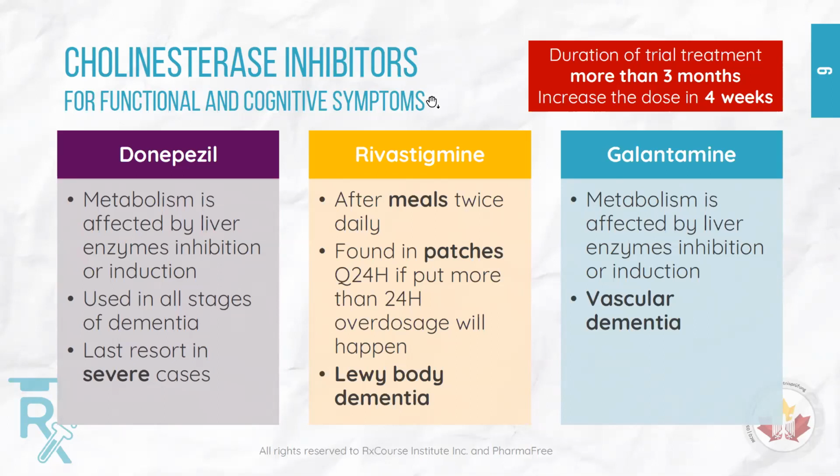So galantamine is still affected by cytochrome inhibitors, something like ketoconazole, for example, or quinidine. It will affect the level of galantamine. Can someone remind me about quinidine? It's a cytochrome what? And is it an inhibitor or inducer?